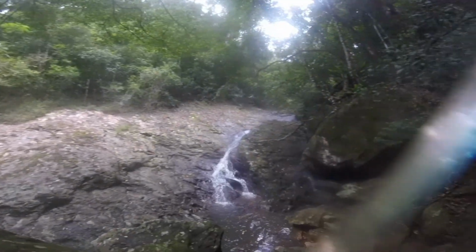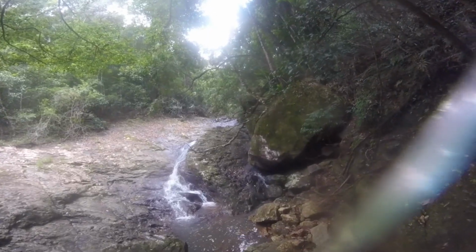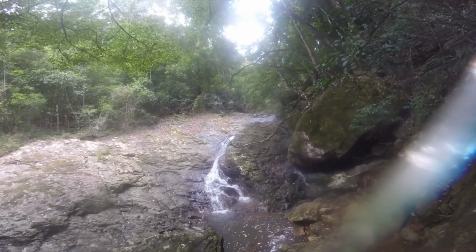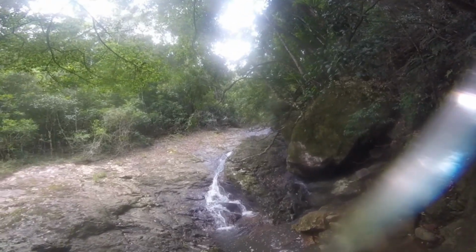I'm going to do another creek after this anyway. Probably a tributary of Browns. I've been up Browns before, but I've got another trib that I want to suss out. Hopefully I can get in there. It's a bit more of a dodgy access, but I think we'll be fine.